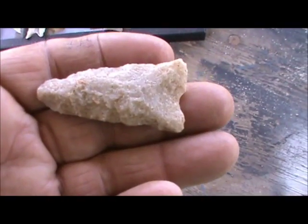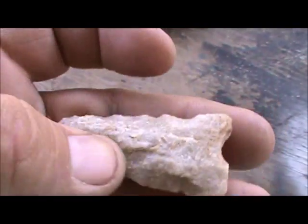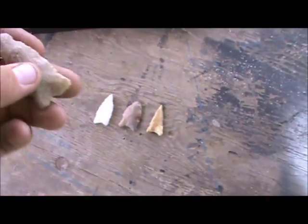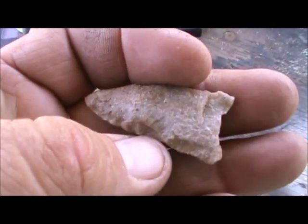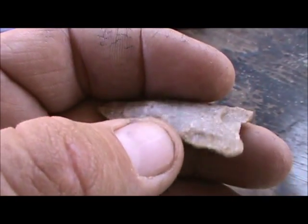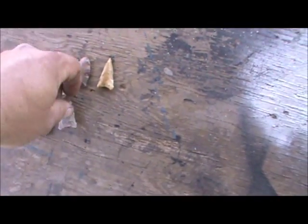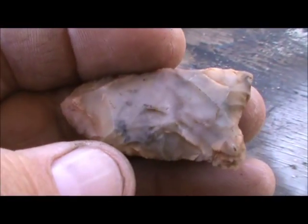Here's a Weisner quartz one, quartzite, as I've been corrected. Little tip's gone off of it. There's another quartzite point, Dalton. They always have a nice side and a lumpy side. There's another little Dalton from Talladega County.